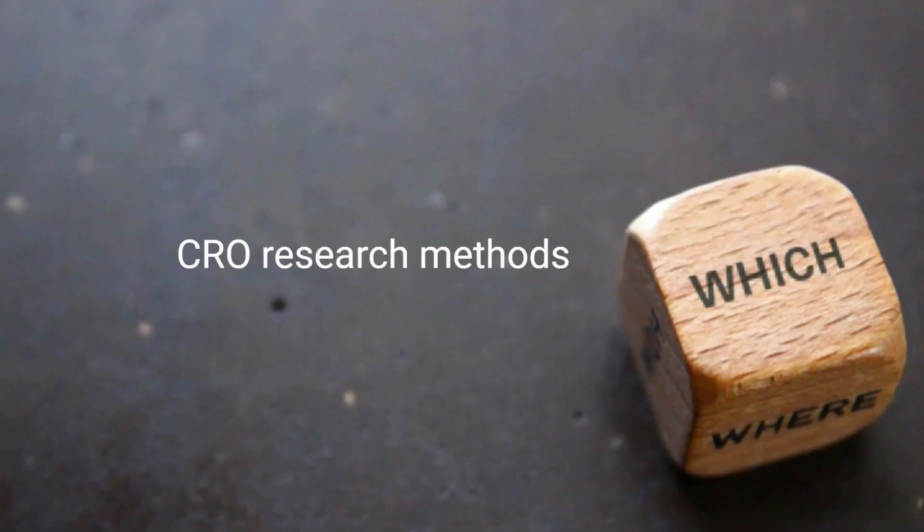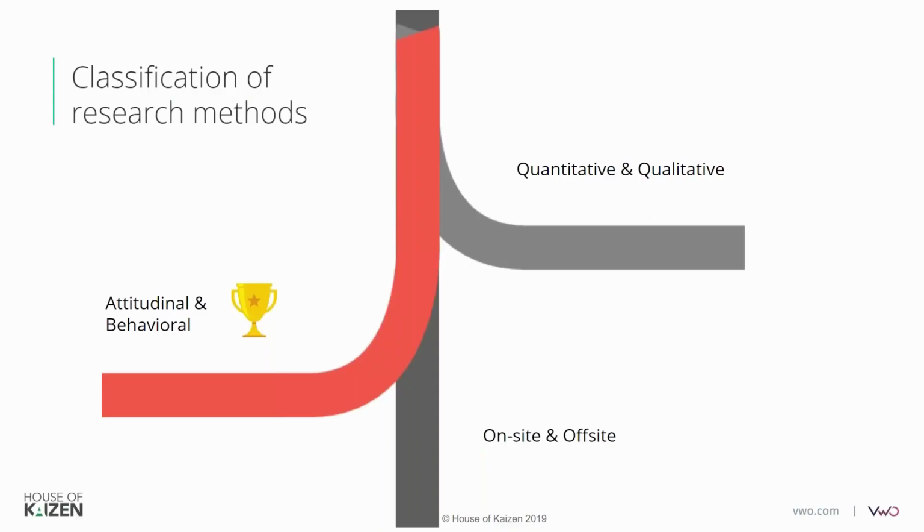The first thing to understand is that research methods are normally divided into some sort of groups. One is attitudinal and behavioral, where attitudes are about the thoughts and feelings of users, and behaviors are about the actions. The other divide is quantitative and qualitative, with quantitative data being numbers and qualitative being unstructured data like images. And there's also the distinction between on-site, anything you do in an application that's actually happening there, versus off-site, for example, going with people into a laboratory and not actually touching the application.